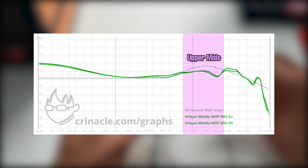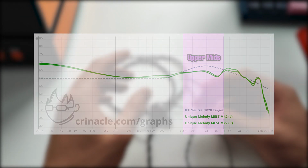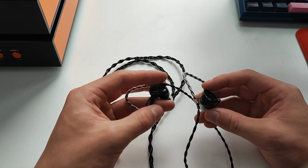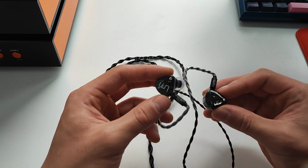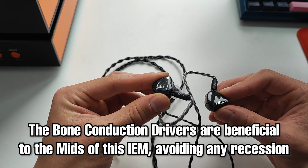And while the upper mids look extremely recessed, it definitely doesn't sound anything like what the graph indicates. And this is the result of the bone conduction driver, which doesn't show up on graphs. So while it's not a mid-forward, vocal-forward IEM, it's definitely not something that is recessed and makes you want to turn the volume up to hear the voices.